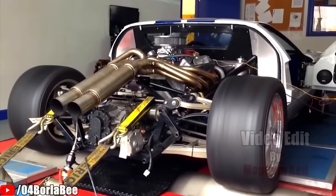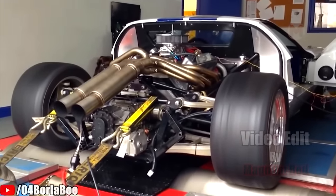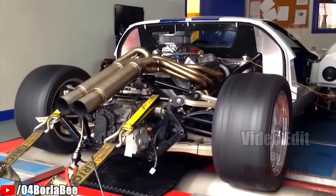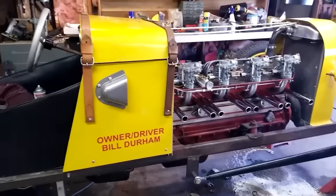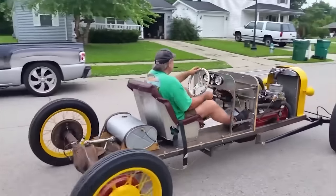This Pagani Zonda is an aesthetic gift to motorists from Italian engineers. And this engineer from Oklahoma restored a 1912 Packard Racer. Take a look at the final result. It looks astonishing.